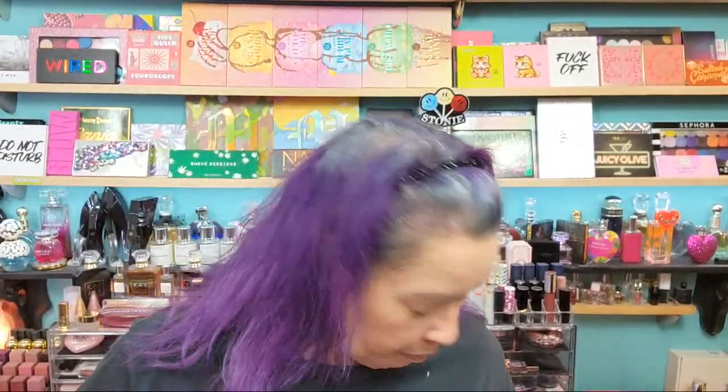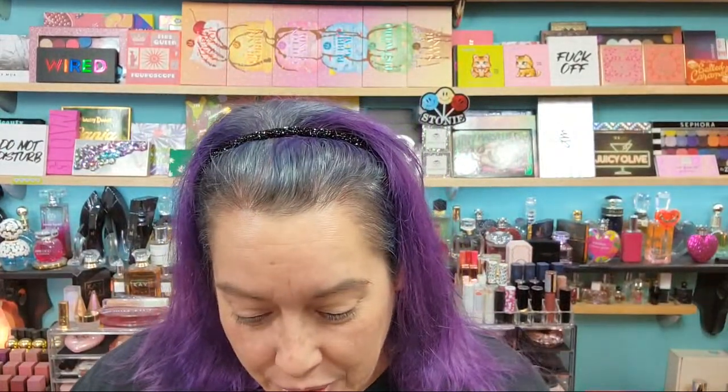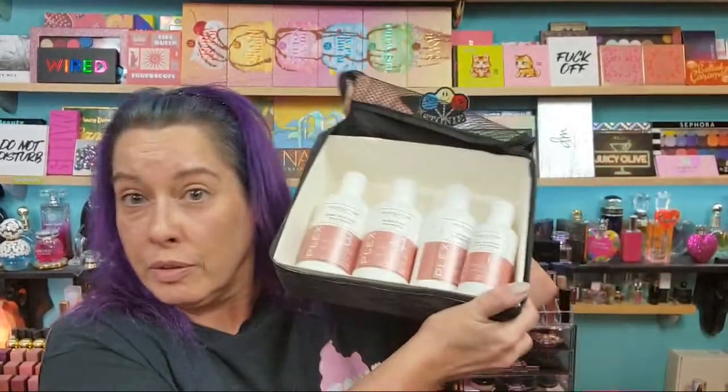Okay. Well, we'll talk about the Revolution stuff first because that's quick and easy. Makeup Revolution hair care. You know how Makeup Revolution has 20 different things now of their sister brands. This is called Revolution Hair Care. I did put it in a different box. They did send me over 5 products.